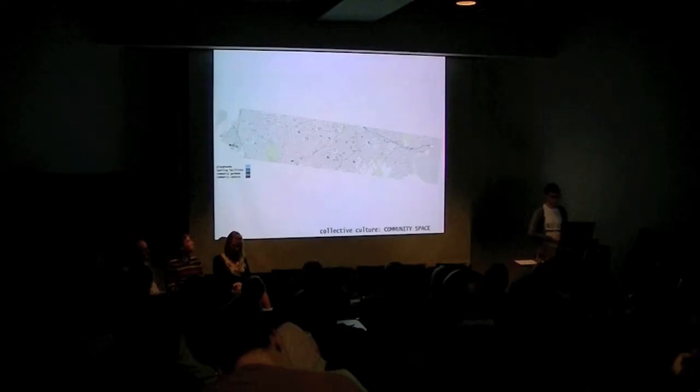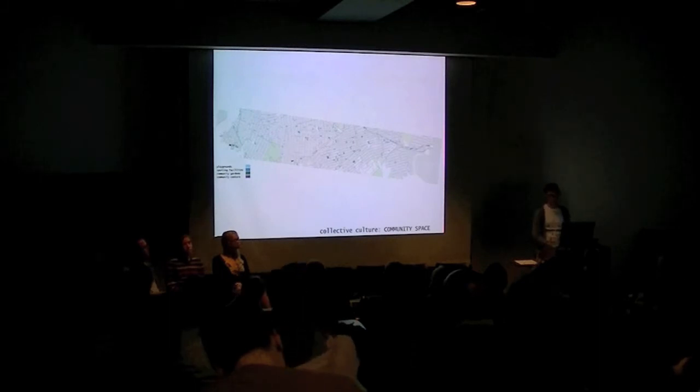Community space may consist of playgrounds, sporting facilities, community gardens, community centers, which we have mapped here for the entire area we looked at. You see they're pretty widespread, and as one of the previous groups said, community gardens are also very apparent in the center of the area.